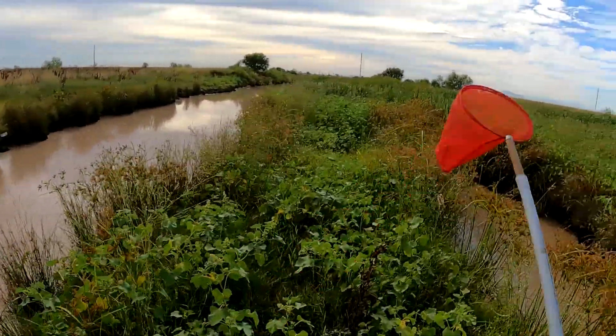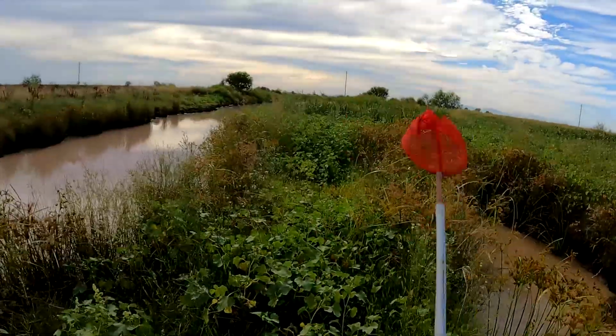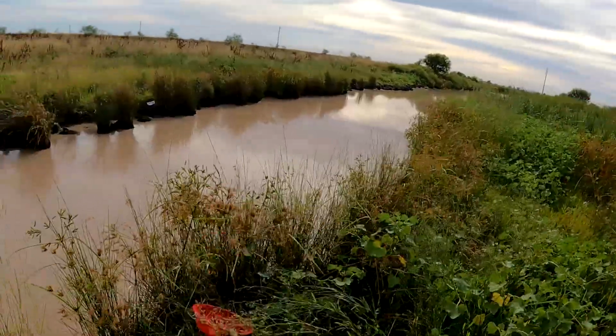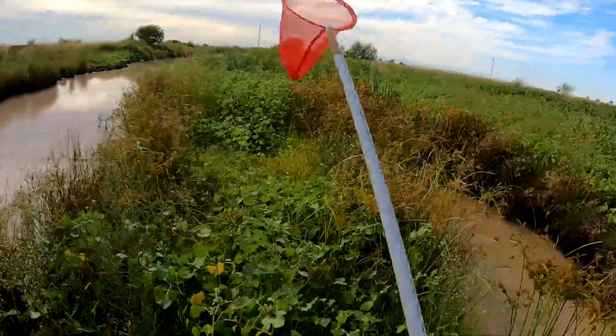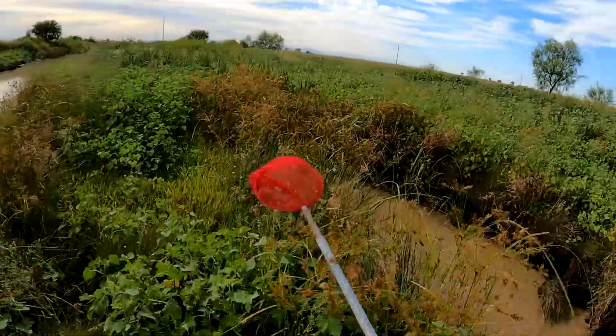And what I'm gonna do, I'm just gonna come along here and put me net. Probably not the best thing to do to a net, but if there is a snake hanging around here, hopefully we'll scare him down the creek a bit.